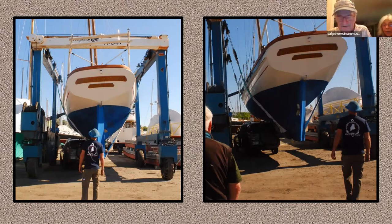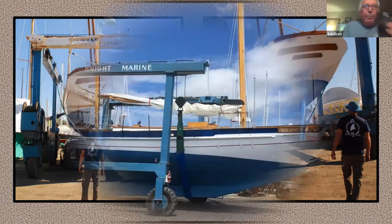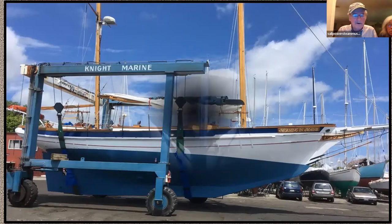Well, it's something when you have to dodge automobiles in order to get launched. Yeah. So they finally got her over and got her ready to get into the water.